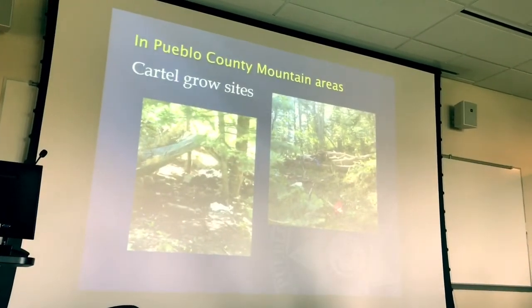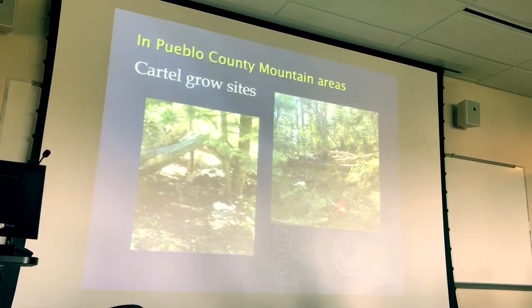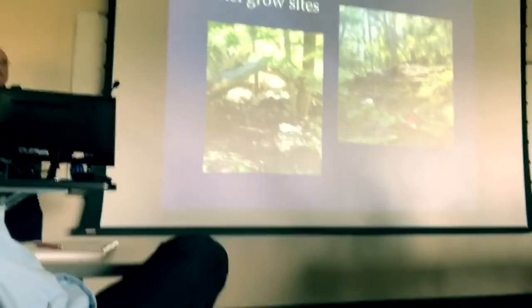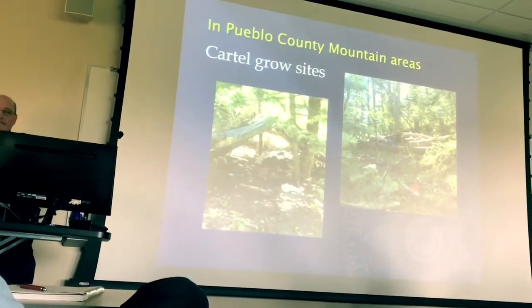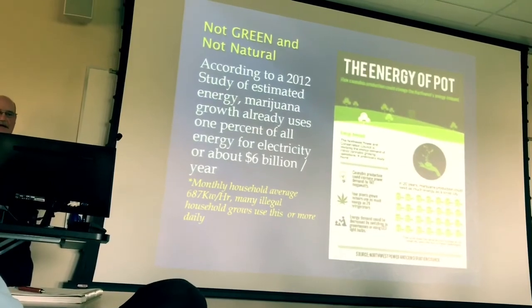We're still getting our cartel grows. We get 1 or 2 a year, outside grows. We just took one down last Tuesday, only 3 miles from the city limits. $3.9 million. They were just harvested. Arrested 9 Mexican nationals, 1 that was wanted by ICE. They're still there. Black market didn't go anywhere. The energy is not green.